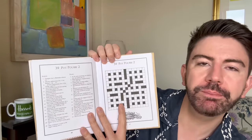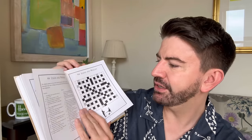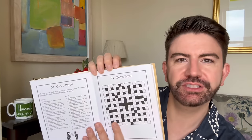So this is brand new and I think that will make a lovely gift. As you can see, they've all got different themes as well. Like veggie varieties, what else have we got? Potpourri. And then we have stand and weight. So you kind of learn something as you do these as well. Cross patch, there we go.